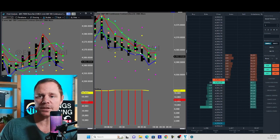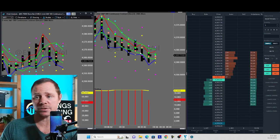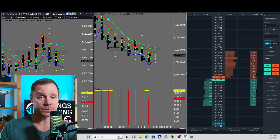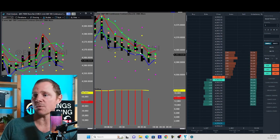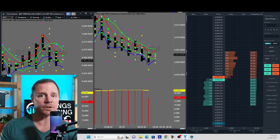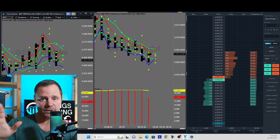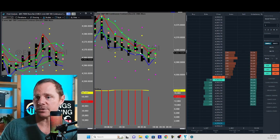This is the key: keep your winners bigger than your losers, and you'll be in good shape, and don't overtrade. So right there, we started with a loss, but it was a good trade. The loss was small, manageable. That's all you can do. You never know which ones are going to work. You just have to use the technical analysis you've got at your disposal and take your shots accordingly.